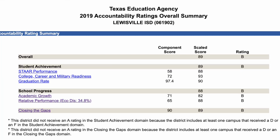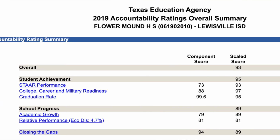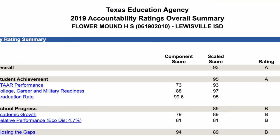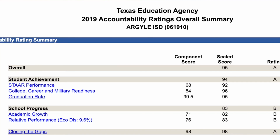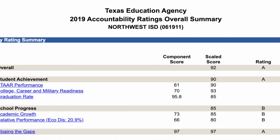For example, Lewisville ISD has an overall B rating. However, Flower Mound High School has an A rating and is a sought-after school for their academics, sports, and marching band. Argyle has an A rating, and Northwest ISD has an A rating as well.